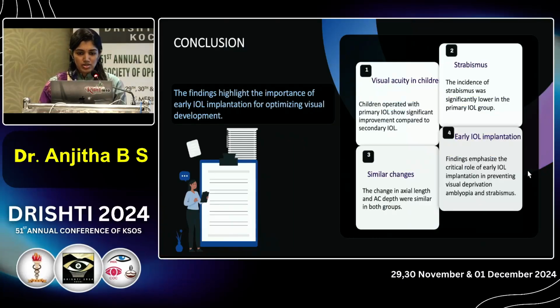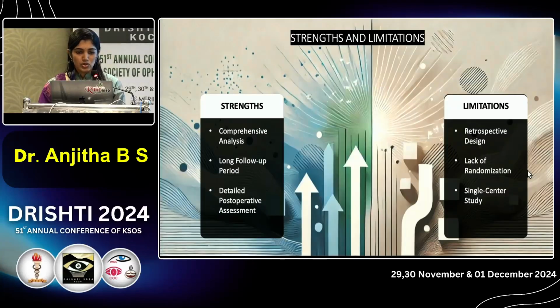And our conclusion is children operated with primary IOL showed significant improvement compared to secondary IOL, and the incidence of strabismus was significantly lower in the primary IOL group, and the changes in axial length and AC depth were similar in both groups. The findings emphasize the critical role of early IOL implantation in preventing visual deprivation, amblyopia, and strabismus. So these were the strengths and limitations of our study.